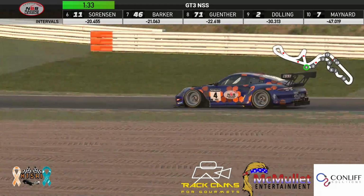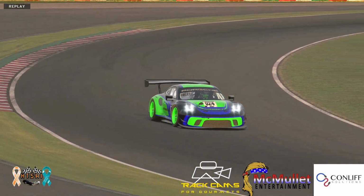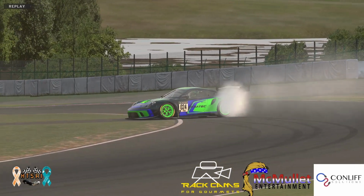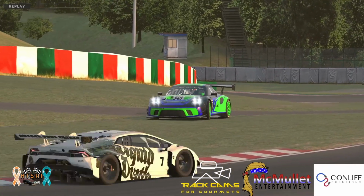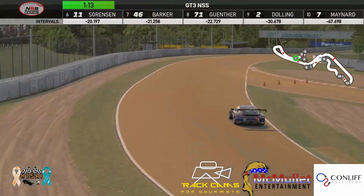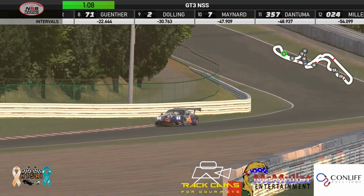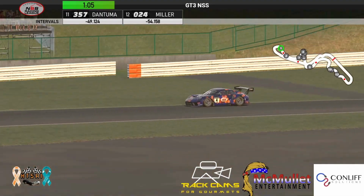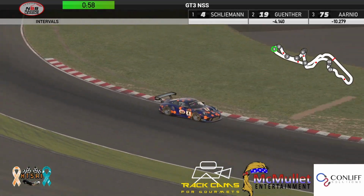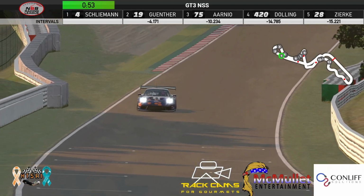Jason Miller has had an incident. Down through the spoon corner again. Jason manages to get it moved off of the track. Ronald Maynard, Mark Dantuma come by. Spoon curve definitely taking some casualties this morning. Has already claimed several victims.